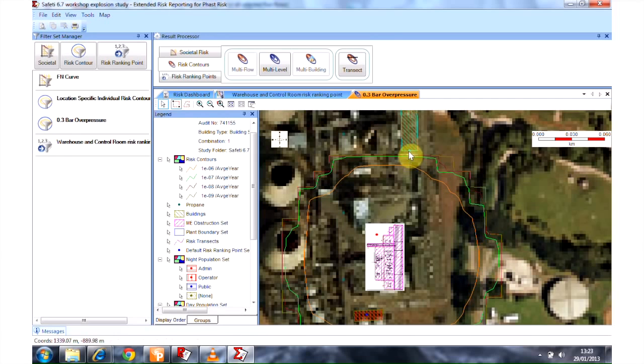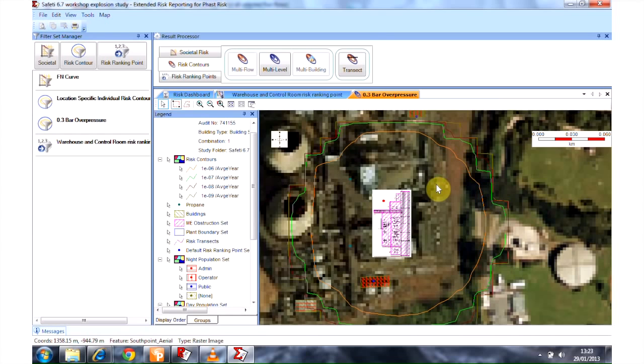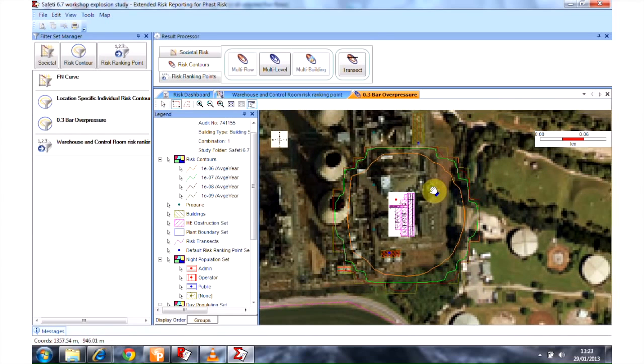I could do the same thing for toxic concentration. I could do the same kind of plot for radiation as well. So it's a particular level of radiation or radiation dose. So I could see, where do I get 4 kilowatts of radiation from any kind of fire, from any release source and any ignition on my entire site. It's a very useful view of the results. So that brings me to the end of the demonstrations.